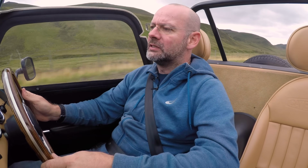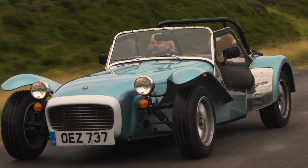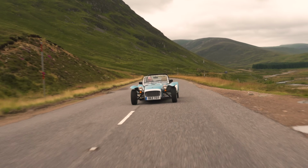Not everybody does. But if you are prepared to live with the sacrifices, this car is on the money, it's on the power. 40 grand, 135 brake, which is underpowered, but it only weighs 600 kilos. It is a performance car, just like all the others here, if you're prepared to accept a little bit of fresh air.